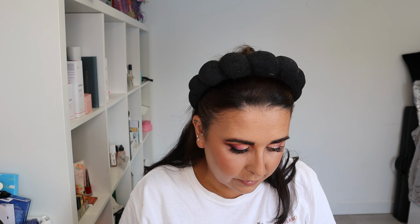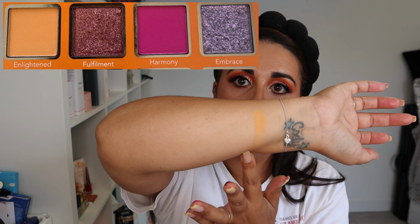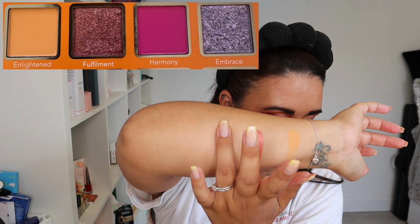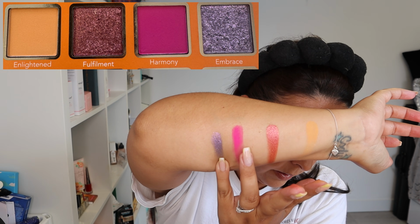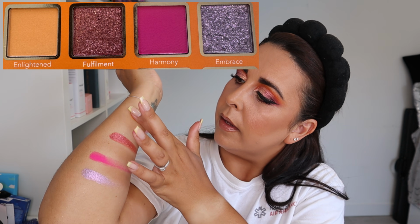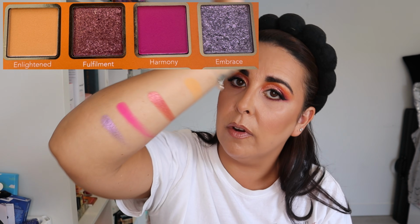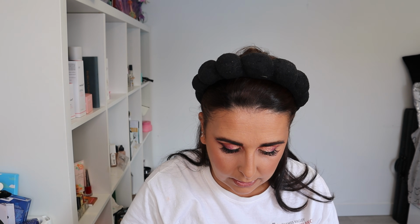So they are tinting my fingers. That's what they look like. So we've got Enlightened, which I used quite a bit of. Fulfillment, which I did not use. Harmony, which I did not use, is stunning. And then Embrace, which I did not use. So those four. Let's have a look. They're beautiful. Even this one, the swatch is pretty good for a matte. Really lovely. They're super nice to work with. They're nice to blend with as well, actually.